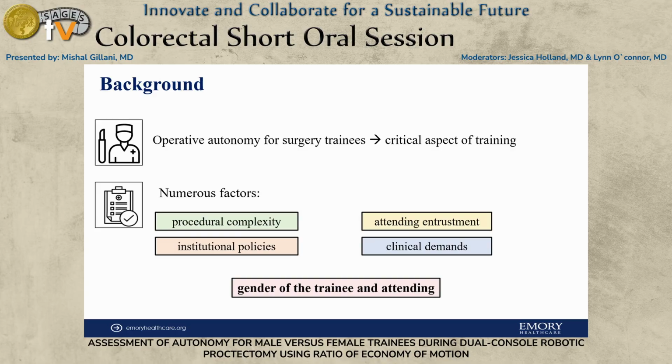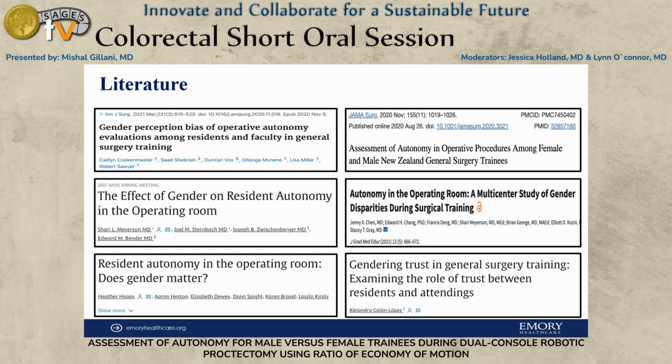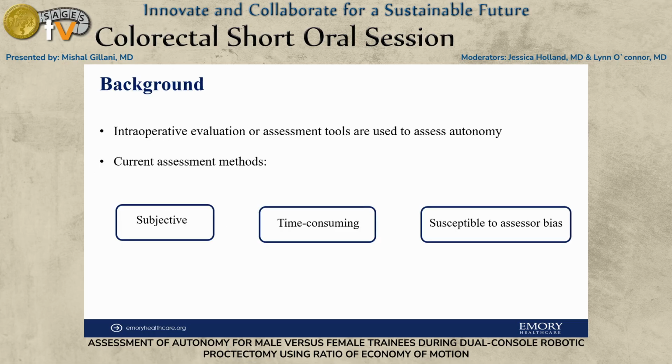Talking about the background of our research, increasing operative autonomy is critical for surgical trainees, as it helps trainees acquire both technical and non-technical skills that are required for independent surgeons. But there are a lot of factors that can influence autonomy, ranging from procedural complexity to institutional policies. And recently, evidence shows that social and cultural factors, including the gender of the trainee and attending, might also have an impact. And there are numerous studies that have shown gender-based disparities in operative autonomy.